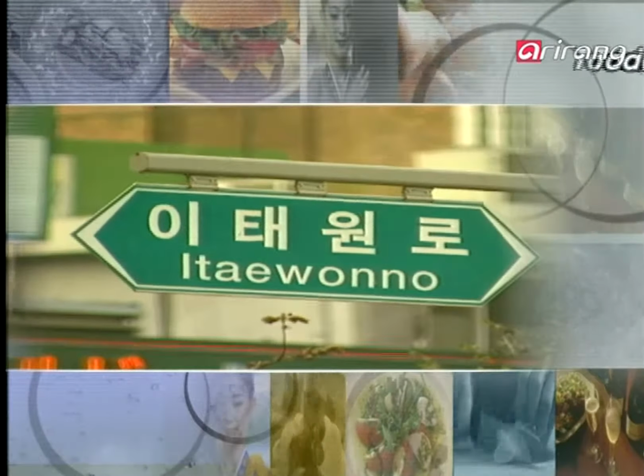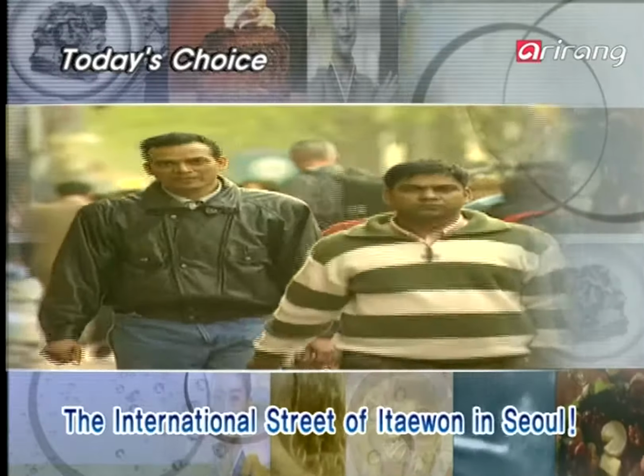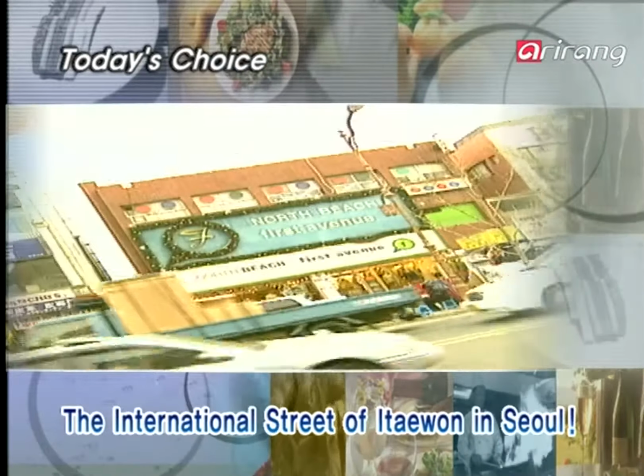Cuisine Korea is the very place where you can see food from all around the globe. This week, we bring you one of the most diverse streets of Korea, Itaewon.